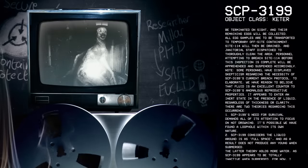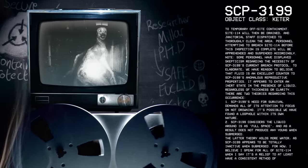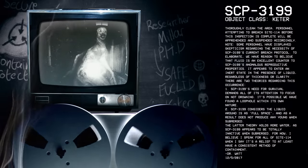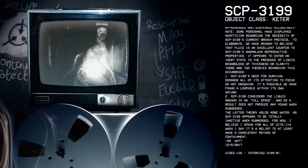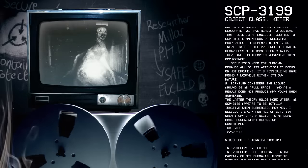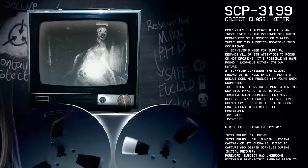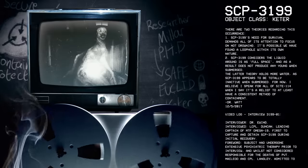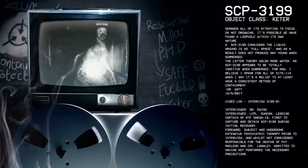To elaborate, we have reason to believe that fluid is an excellent counter to SCP-3199's anomalous reproductive properties. It appears to enter an inert state in the presence of liquid, regardless of thickness or clarity. There are 2 theories regarding this occurrence. Number 1, SCP-3199's need for survival demands all of its attention to focus on not drowning. It's possible we have found a loophole within its own nature. Number 2, SCP-3199 considers the liquid around it as full space, and as a result, does not produce any young when submerged. The latter theory holds more water, as SCP-3199 appears to be totally inactive when submerged.